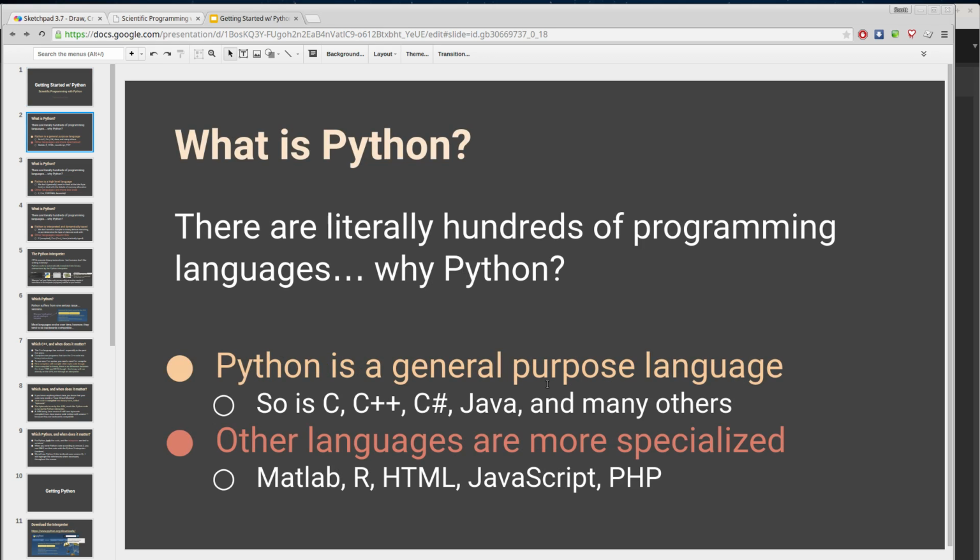And why is Python something that we'd want to learn? So first of all, if you don't know already, there are literally hundreds of programming languages. All programming languages allow a programmer, a human being, to write instructions that are to varying degrees similar to the way we write our regular language, our natural languages. Some programming languages look pretty low level. Others start to look quite a bit like the English language. So there are hundreds of them. There are literally programming languages being invented probably as we speak.